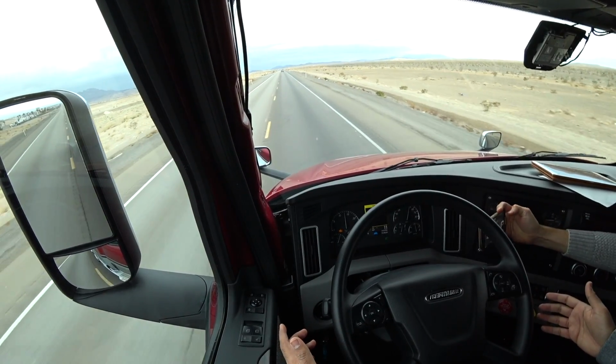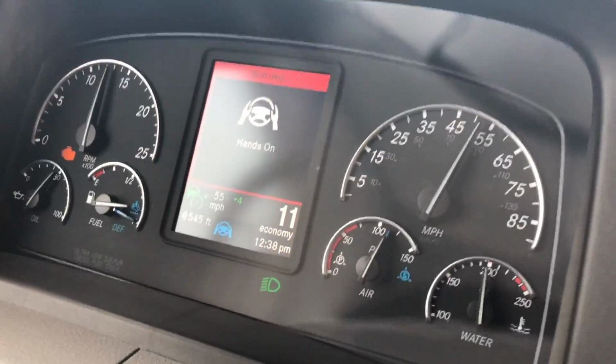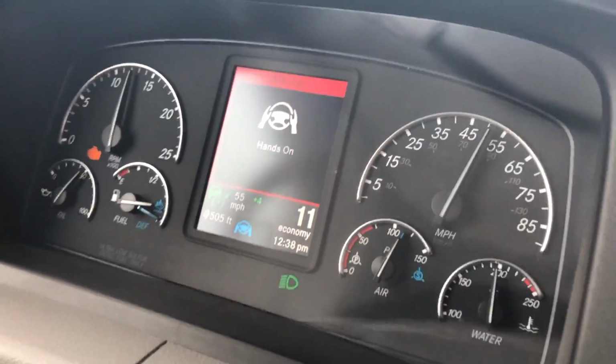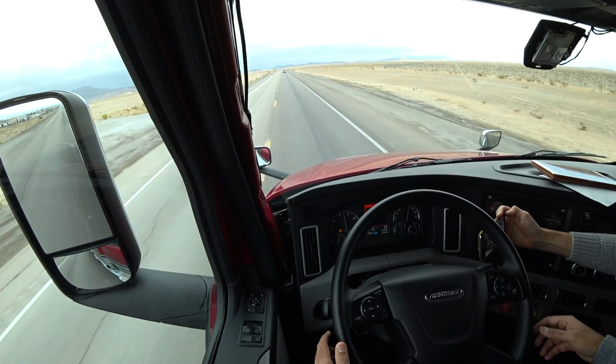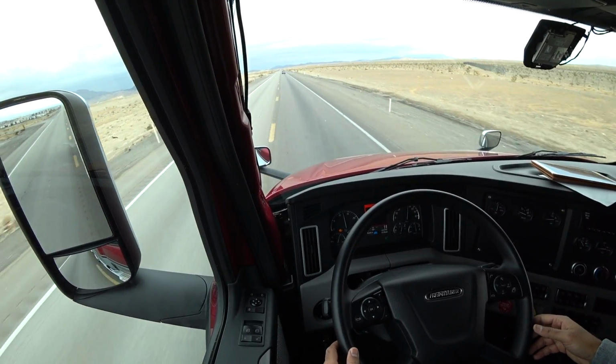And if the vehicle detects that there is no hands on the steering wheel, it starts warning the driver by putting a pop-up and also an audible alert asking the driver to put the hands back on the steering wheel and engage back into the driving activity.